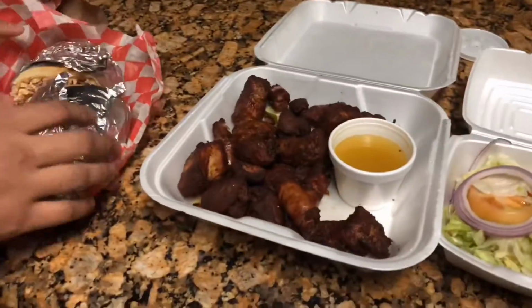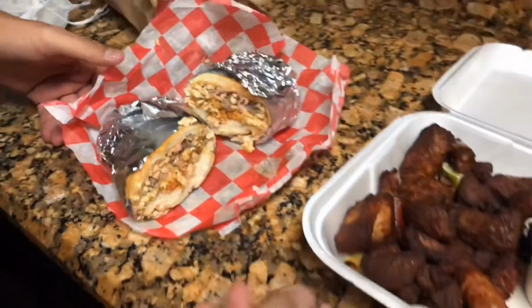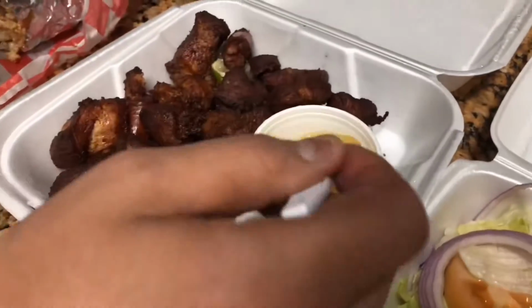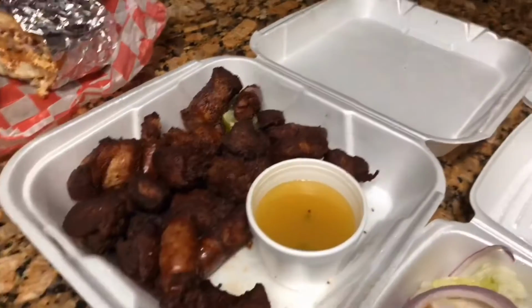You got some tripleta sandwich. Some pork and mofongo and a little salad. Nice. What is this sauce? It's like a garlic broth. It goes garlic with it. Broth? Do you dip it in there? Yes, to eat with the mofongo.